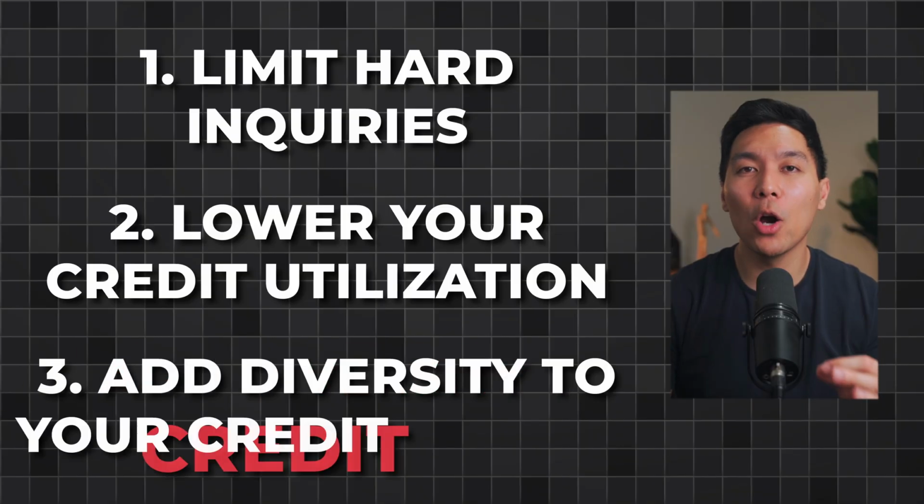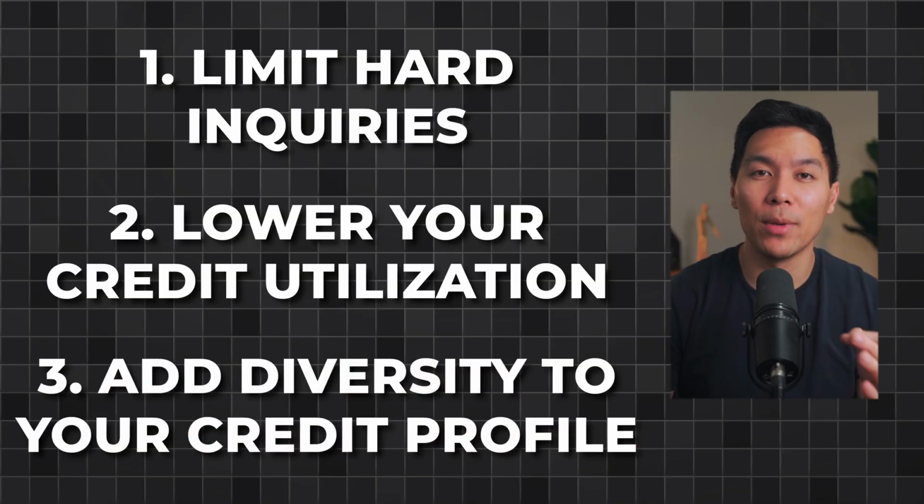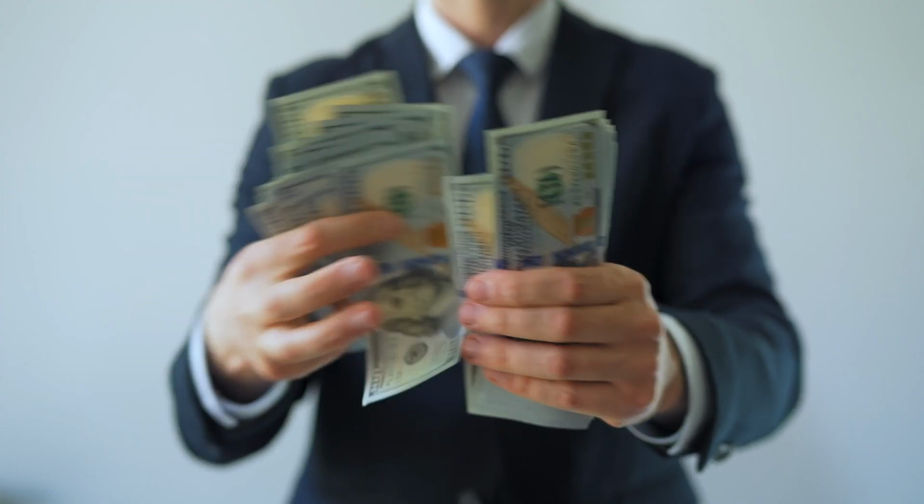Now, if you're new to credit, you may not have any installment loans, such as auto loans or mortgages. There are plenty of credit builder or secured loans that can add a different account to your credit profile, making it more diverse and should help with your credit score. Lenders like to see some diversity in the type of debt that you can manage, so these can only help your credit score as long as you pay them off on time. If you follow these 3 tips, you have much better odds of approval than if you don't.